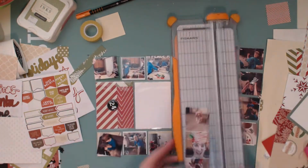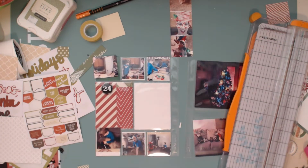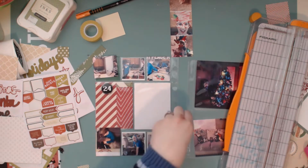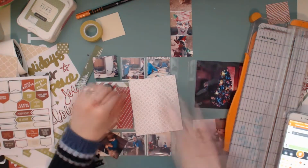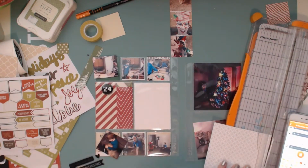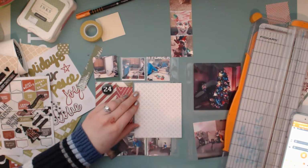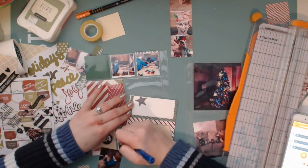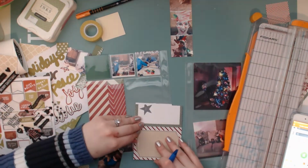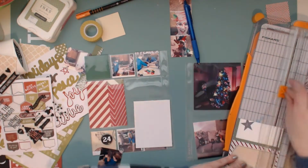So you can see that I'm just cutting up the photos and trying to figure out where I want to put them. I have those 3 that are 2x2s from my Canon selfie that I just have in at the top of my video there, that I am going to end up cutting up, but I wasn't sure if I was going to have room for all of them, so I didn't cut them up. So here I am cutting out this journaling card, which I'm also going to have the date on, which is the 24th.